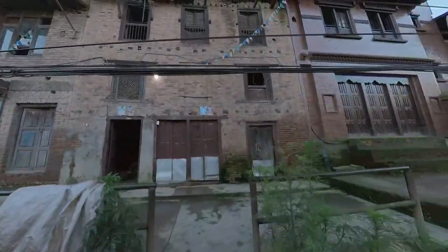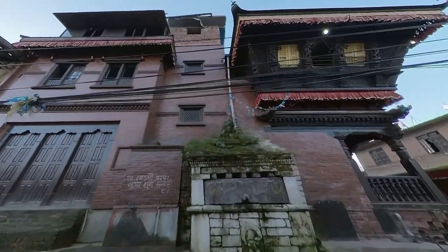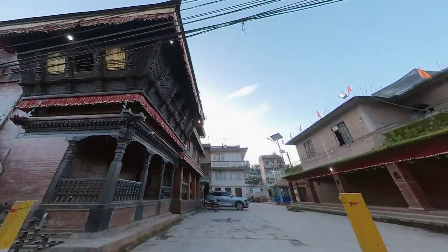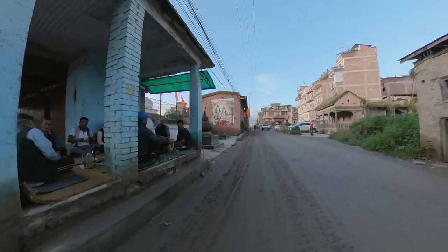Moving up the street, I can see new buildings next to old buildings, old historical buildings, and a lot of people singing and chanting. Really love the ambience here.